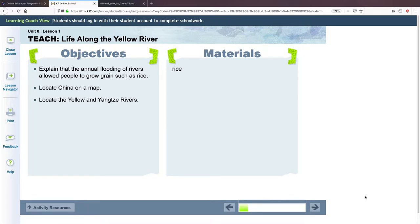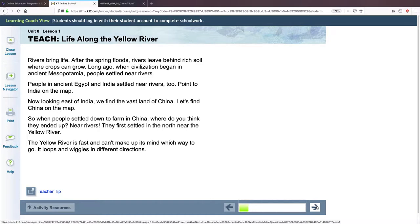Yellow River. Okay. Explain that the annual flooding of rivers allowed people to grow grain, such as rice. Locate China on a map. Locate the Yellow River and Yangtze Rivers. Rice. Oh, you need rice. Rivers bring life. After the spring floods, rivers leave behind rich soil where crops can grow. Long ago, when civilization began in ancient Mesopotamia, people settled near rivers. People in ancient Egypt and India settled near rivers, too.